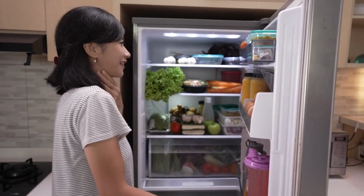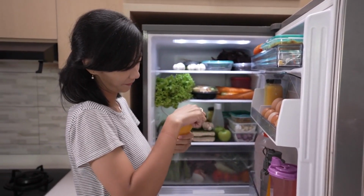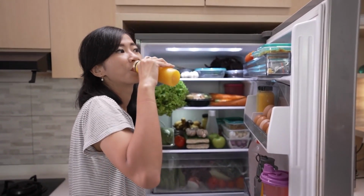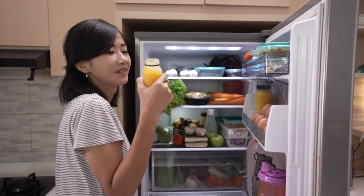Clean out refrigerator. Preserve food freshness and maintain a hygienic environment by removing old items and those with expired freshness dates from your refrigerator. This practice promotes a healthier diet and reduces food waste.